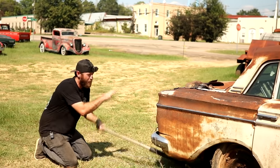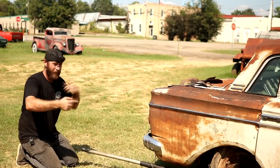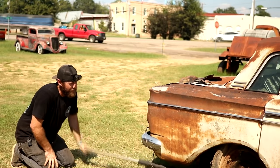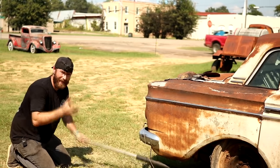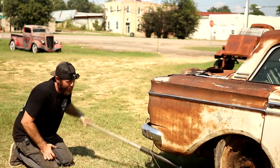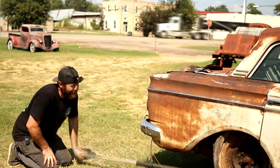So we're having to leave one side of the car on the rear end on the ground. Otherwise, if we have both sides up, they'll just sit there and spin with the way this rear end is set up. On this side, we can get the motor to turn clockwise, where on the other side, we're turning it counterclockwise. So we're not getting a whole lot of headway that way. We're going to try it on this side and see if maybe we can get it to break loose at that point.